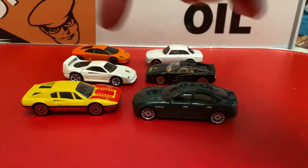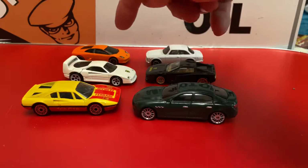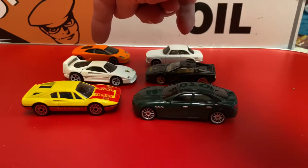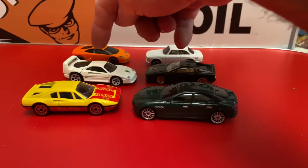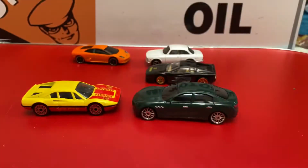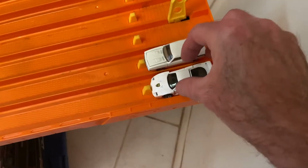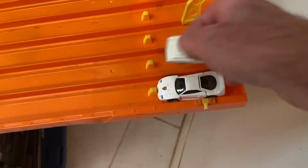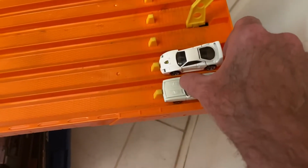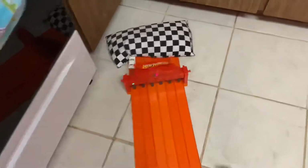Okay, there they are. One, two, three, four, five, six. Let's start at number four and see if he can beat the gatekeeper. Okay. Ready, set. Well, that wasn't even close.